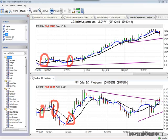And the reason is that it can be a risk on, risk off trade. I'm sure everybody's heard that. And we want to be careful of that if it's a risk off environment. If it's a risk off environment, the yen can actually overpower the dollar.